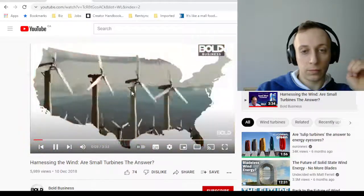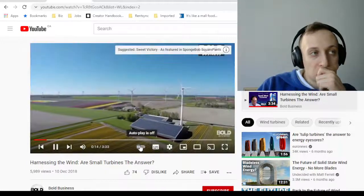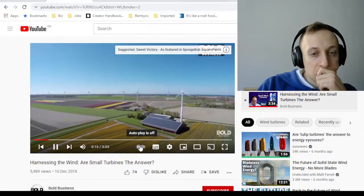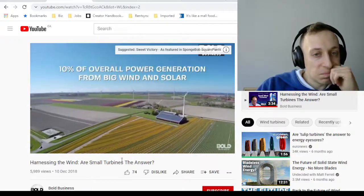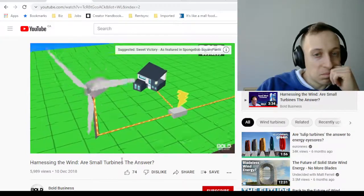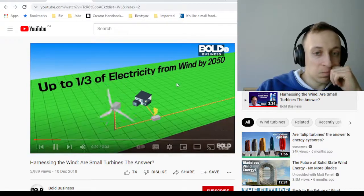The use of wind energy in the United States is steadily increasing. In March 2017, wind and solar accounted for 10% of the overall power generation. Industry experts think that by 2050, the country could be getting as much as 1/3 of power from the blowing wind. But there are still many challenges.